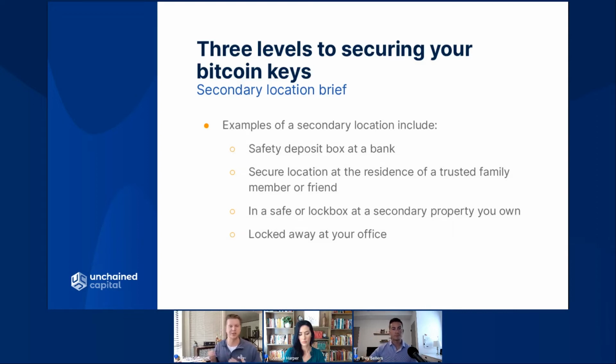Throughout the rest of this discussion, when Trey and I are covering examples and we say your primary location, be thinking your primary residence, right? Where you might be operating with your devices, or maybe it's where you did your concierge onboarding, or where you initially built your vault. That's your primary location, often a primary residence. But when we say secondary location, start to think about these other elements and where you might want to secure either your devices or your seed phrases.